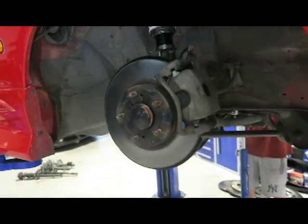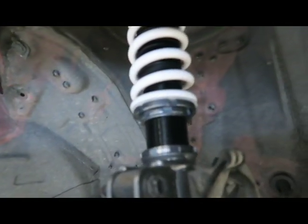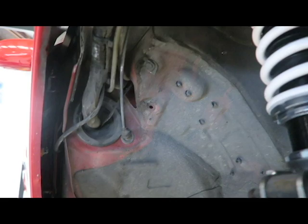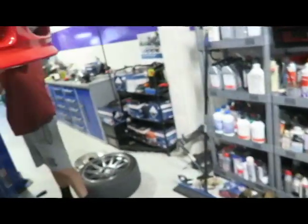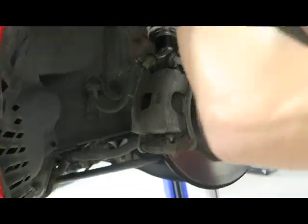But we got the fronts in. Looks pretty shiny. Taking the guard lining out. Probably gonna have to tuck the loom eventually, but we'll see how we go. And old mate over here stripping the guard lining out.